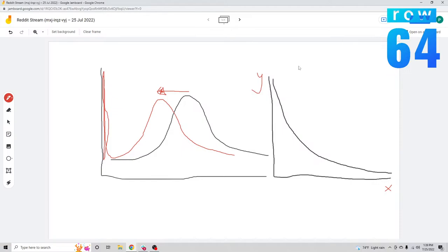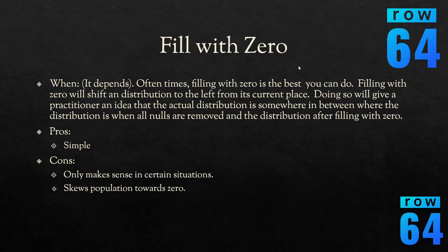Okay. All right. Well, obviously we talked about how it skews the population really towards zero, and it only makes sense in certain situations. So we're getting a recurring theme here where it almost feels like it really depends. My takeaway so far, as someone who is just getting their feet wet in data science, is that you really need to fully understand your missing data. You need to understand distributions. You have to have a background even in statistics. So for people looking to learn for the first time, the first thing I would suggest is to get comfortable with distributions and get comfortable with understanding statistics, right?